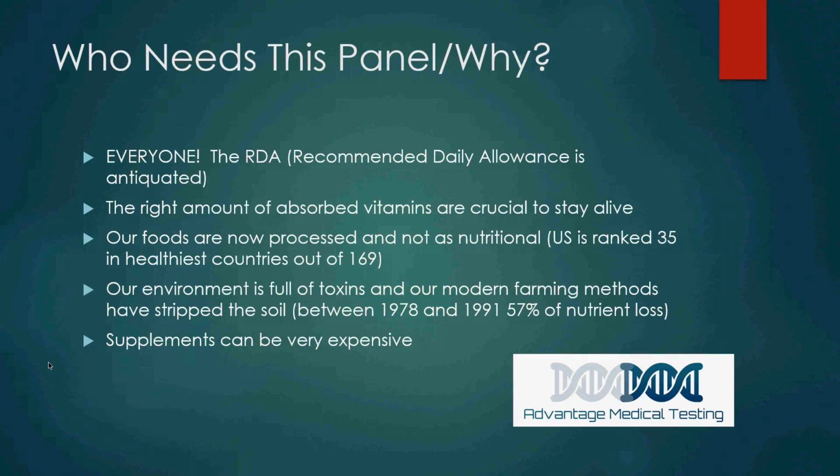Now, the right amount of absorbed vitamins and minerals are crucial to stay alive. Notice absorbed vitamins and minerals. Right now, if you took a blood test, you might pop up and have plenty of vitamin B in your blood, but your body may not be absorbing that. So it's not what's in your blood, it's what gets to your cells.